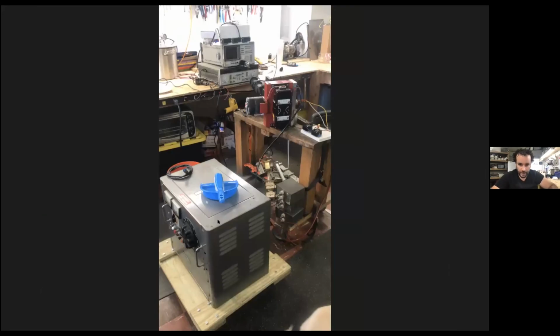Here's Jeremy and Jeremiah at the lab. I've got the Alternative Propulsion Engineering Conference sign just above my head right now. And yeah, here's the whole setup.